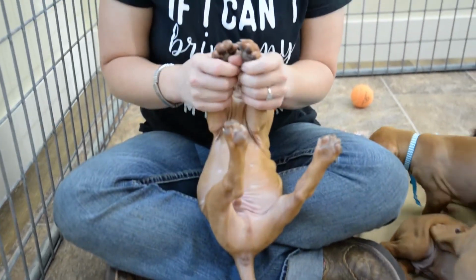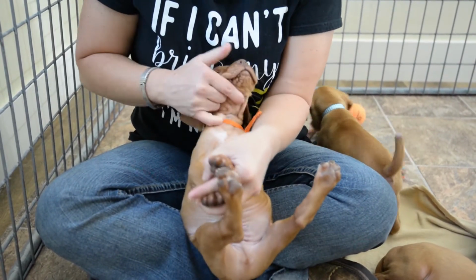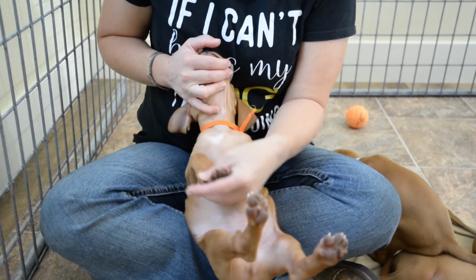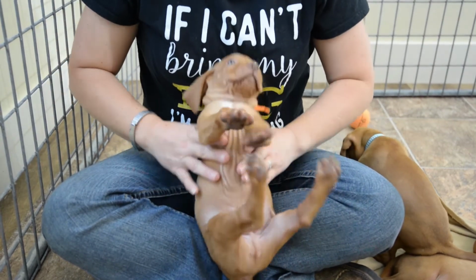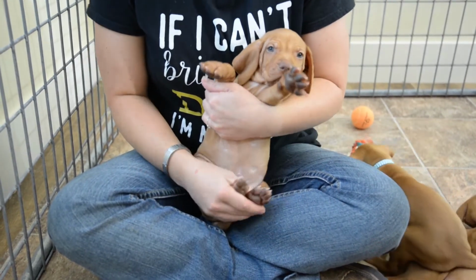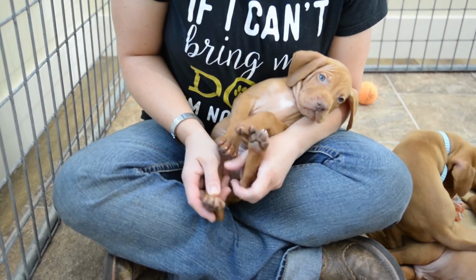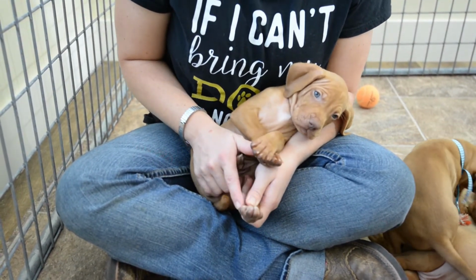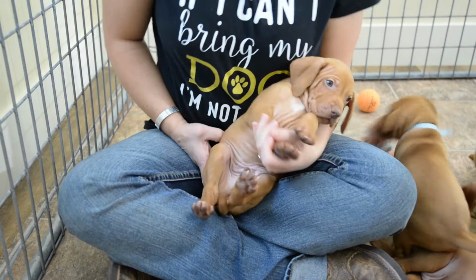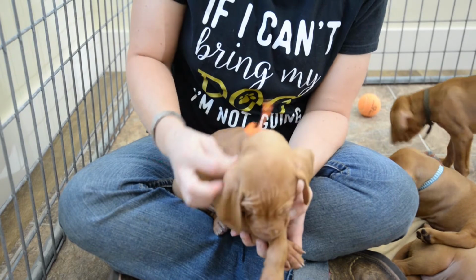If we roll him back, can we see? Definite badge right here, kind of a triangle-shaped badge on the chest. And some white right there in the throat. And we are solid on the front paws. He has a little tiny bit of white on these back right toes, and then definite marking on the back left paw, on those three toes right there. He's not always this tired, I promise. They do have energy. But there is our orange pup for you.